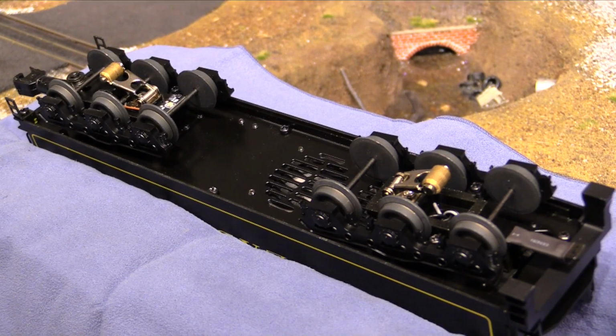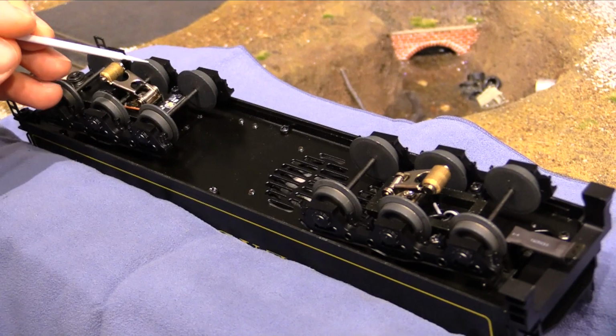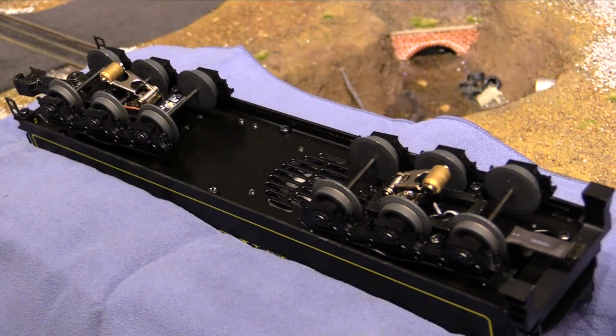Finally, here's a look at the underside of the tender. We've got 2 pickup rollers, 1 per truck. There's an infrared sensor on this truck for the Lionel LCS sensor track if you choose to use one. And then we've got 2 speakers for the sound system right here.